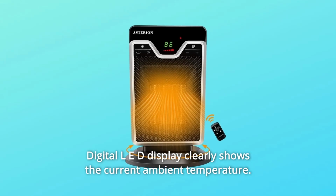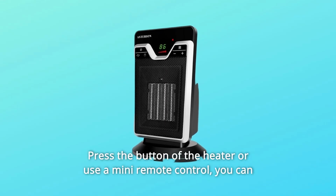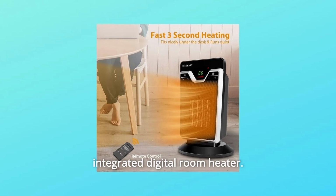Digital LED display clearly shows the current ambient temperature. Press the button of the heater or use a mini remote control. You can adjust to the modes you like based on its powerful functions with this integrated digital room heater.